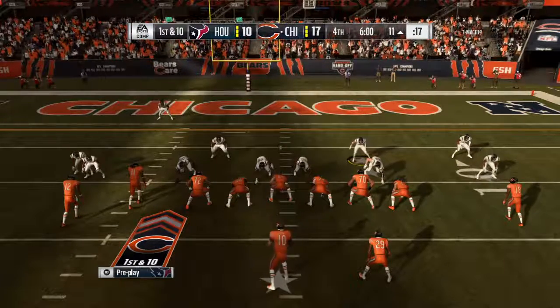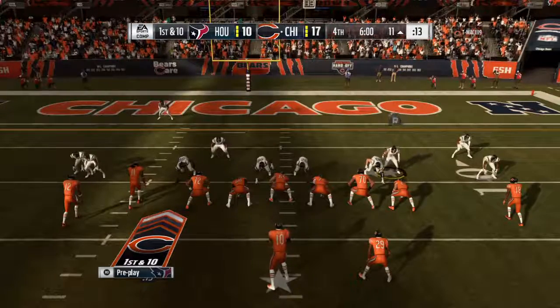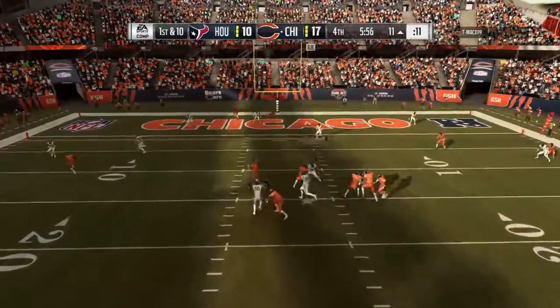Blue. Hey, 18. Red, up! Hey, 18. They'll throw on 1st down with Trubisky.